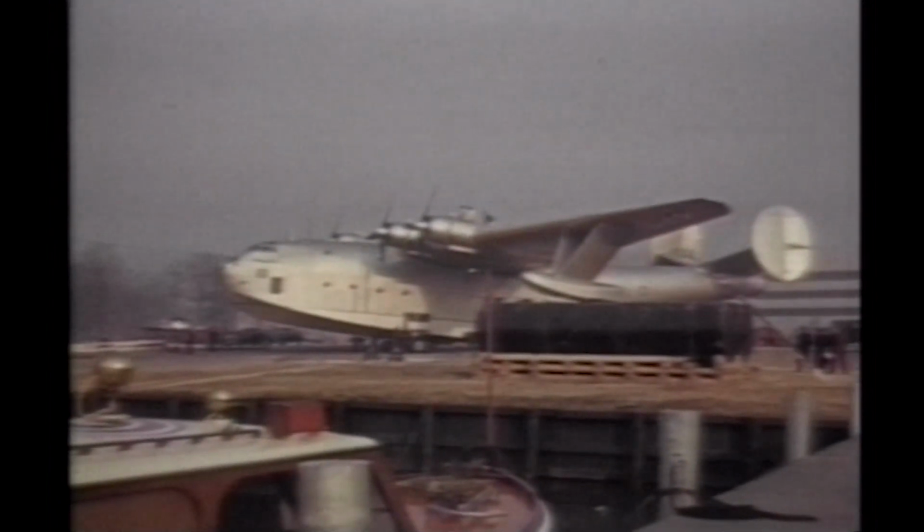On November the 5th, 1941, the prototype was launched from the Martin factory in Little River. Unfortunately, during testing, she threw a propeller blade from the No. 3 engine, which started a fire. It took 6 months to repair the damage.